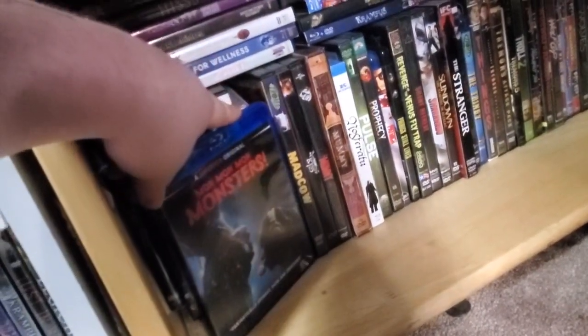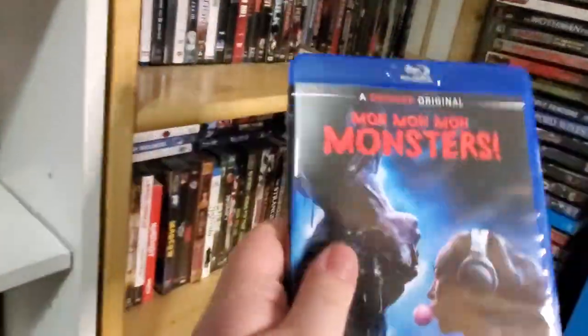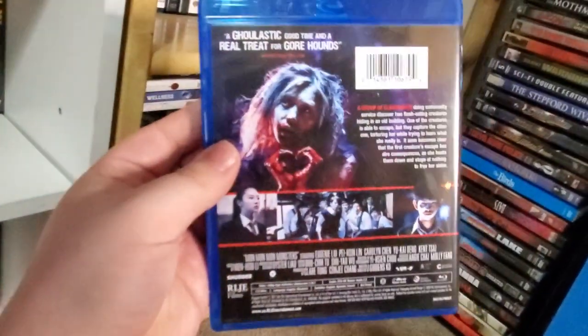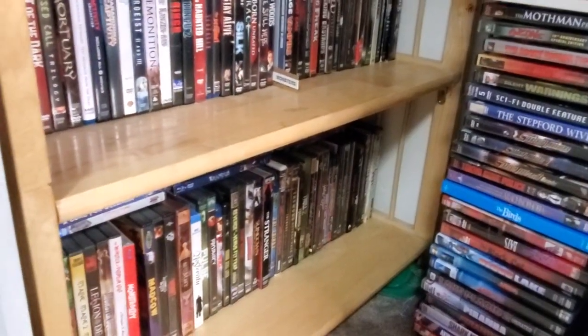What is this? Oh shit, I forgot I owned Mon Monsters. I completely forgot I owned this. This is a really great one. This is one of my favorite ones from a couple years ago. Really fun Taiwanese horror comedy. It's like 2 hours long, so it's a little long, but it's very much worth a watch. I think it's a very fun, but also very disturbing little film.